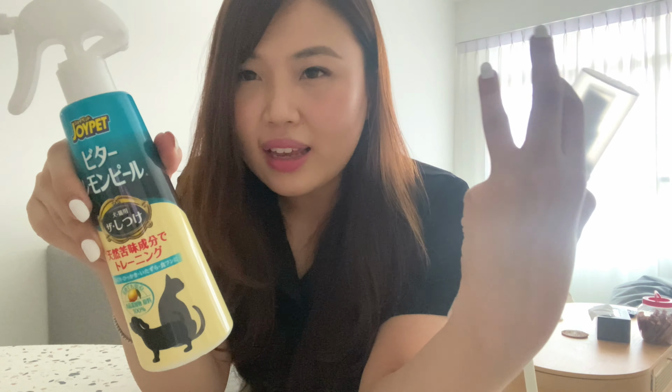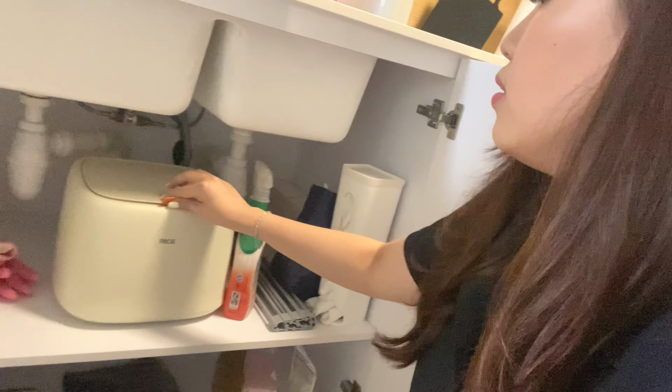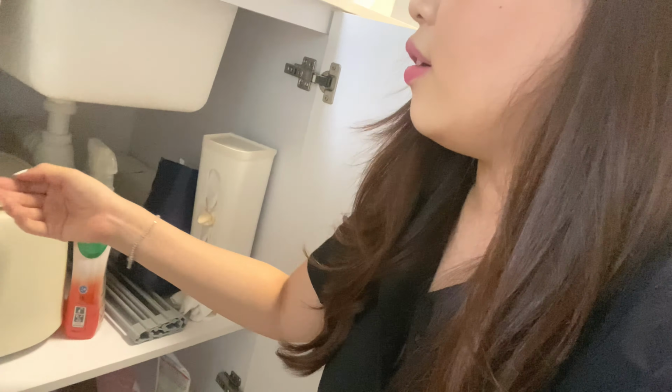Let me also take you to where I store her food and treats and some other items. So basically it's in the kitchen. For her food, I actually bought this box thing so that I can easily scoop it out from here. I bought the same brand as what she is having right now over there, so that she doesn't get so much of a difference and shock, especially during her first few days here when there's so much to get used to.